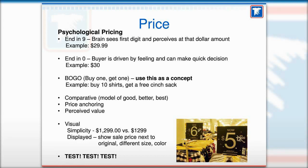The opposite of that, actually, there's studies that support this, but for different reasons when it's compared to other prices, is to end in 0. So for example, here, maybe $30. But again, this is because of a different reason. The buyer here is driven by emotion or a feeling and can make a quicker decision. This might be more for higher end products. So if you're selling something for $100, a buyer can quickly feel what $100 is rather than say $94.78 or something similar. So that is based on more of like if you might be selling higher end apparel.